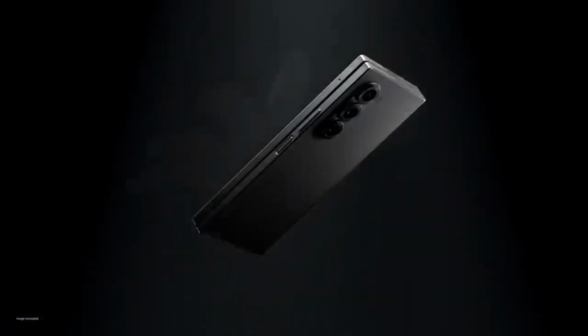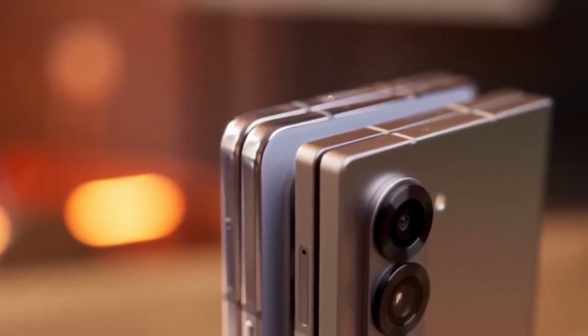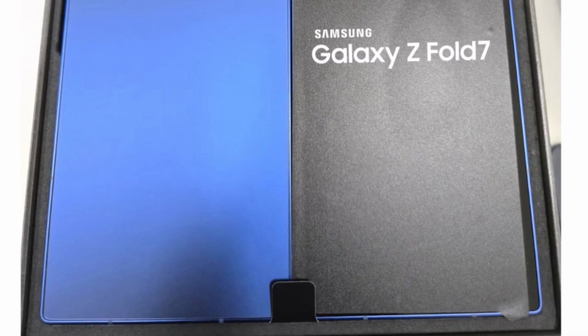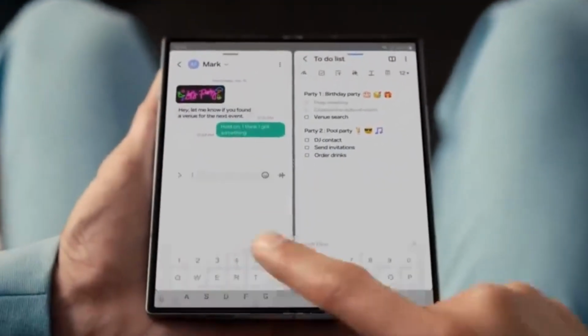Today, we're giving you a hands-on sneak peek at the much-awaited Galaxy Z Fold 7. The official launch is just days away, but it feels even closer now, thanks to a full design reveal through leaked live images. Samsung's latest foldable is already stealing the spotlight, and it's doing so for all the right reasons.